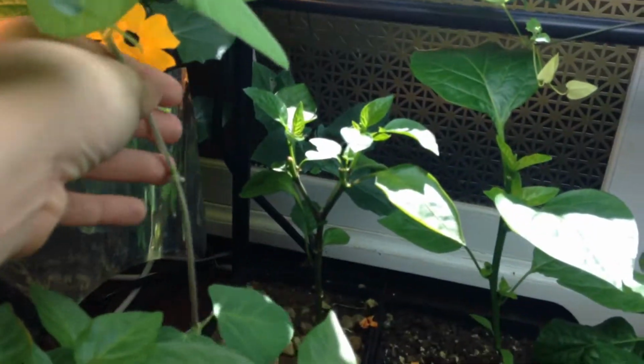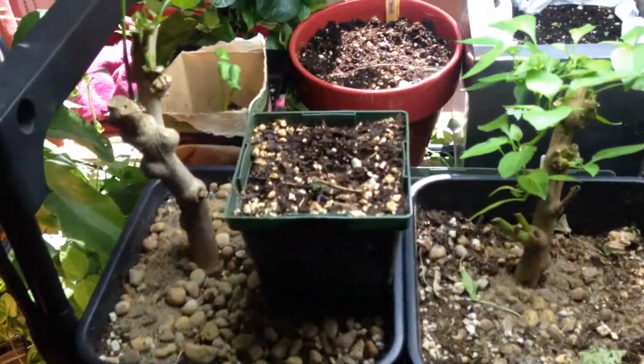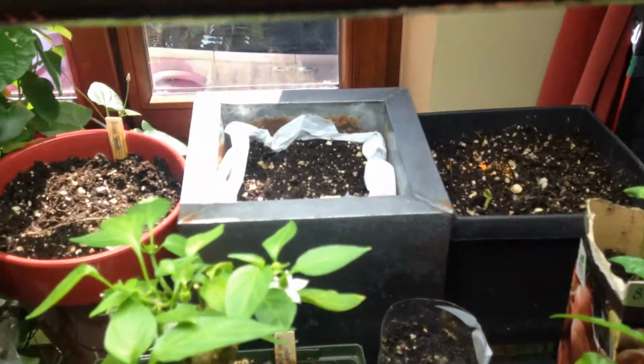The edamame is growing up here. You can see this vine. Apparently it isn't a bush bean, it's more of a vine because it's currently 3 feet and climbing. But in any case, whatever it is, up here I also have some heat-tolerant things. More peppers, sunflowers growing, started up some cantaloupe, watermelon, pumpkin.